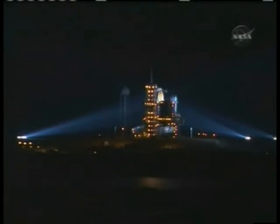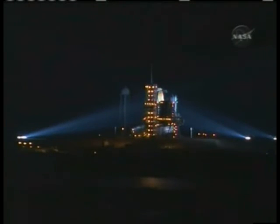We're at T-minus 4 minutes and counting. GLS is go for purge sequence 4. The final helium purge of the three main engines is now underway, preparation for main engine start. T-minus 3 minutes, 30 seconds and counting.